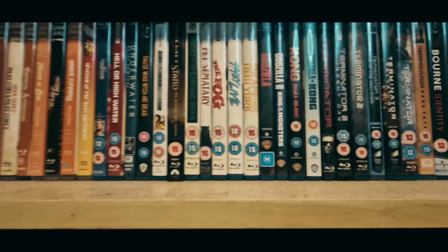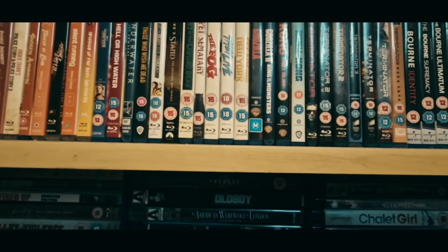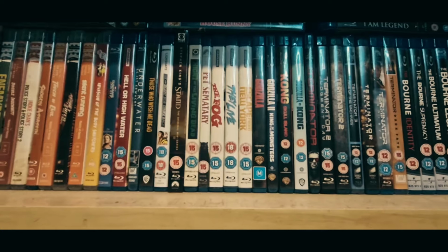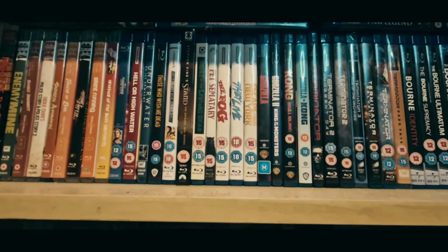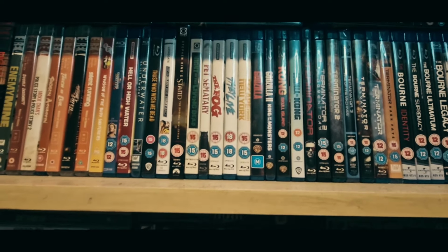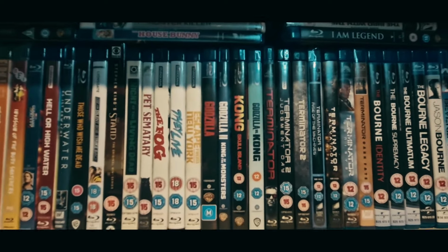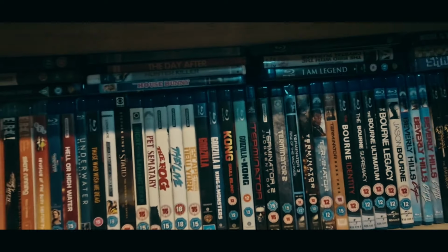Then we have the legendary Godzilla Monsterverse movies with Godzilla 2, King of the Monsters, Kong Skull Island, and Godzilla vs. Kong. Just looking to get Godzilla x Kong: The New Empire next.